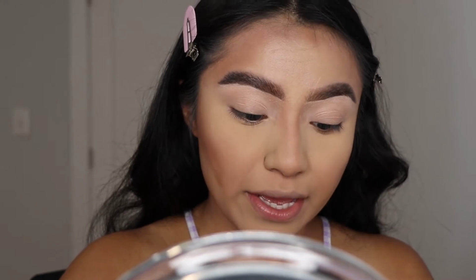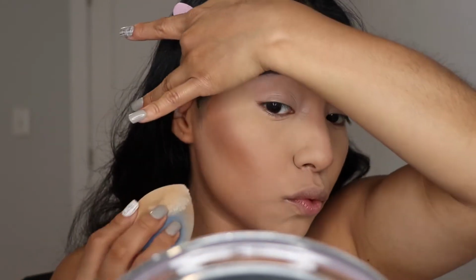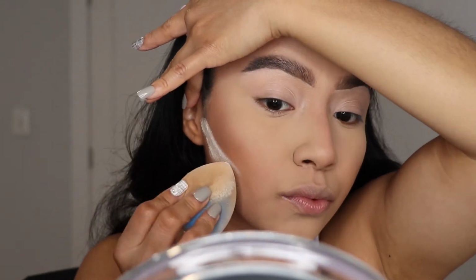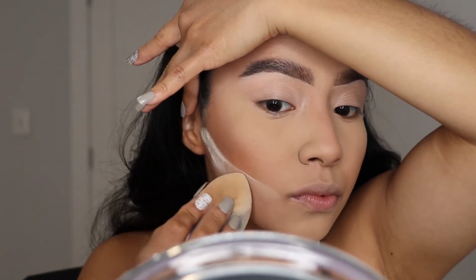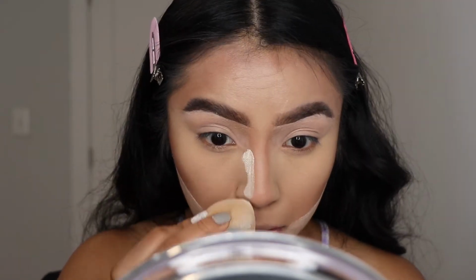So now I'm gonna go ahead and basically align my cheekbones. And then since I already contoured my nose, I'm gonna go ahead and apply it right there too.